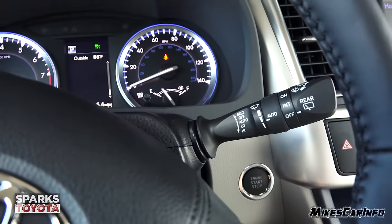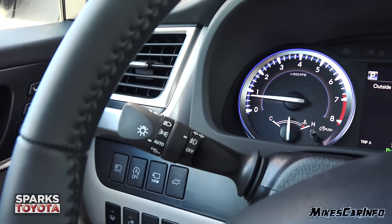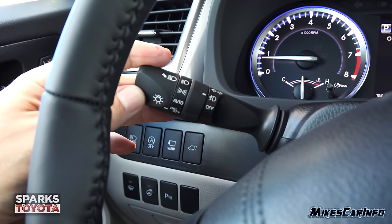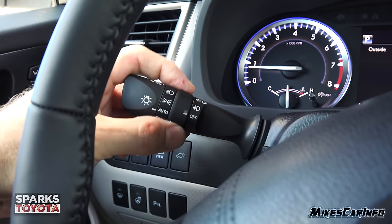Windshield wiper controls are here on the right side. Turn signals on the left, but it also has your headlight controls. So you have daytime running light off, automatic, parking, and headlights. Fog lights are controlled here.